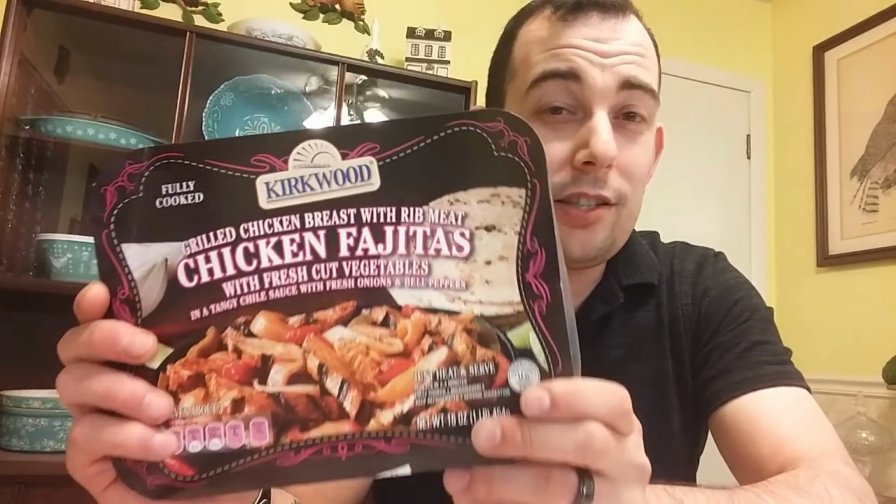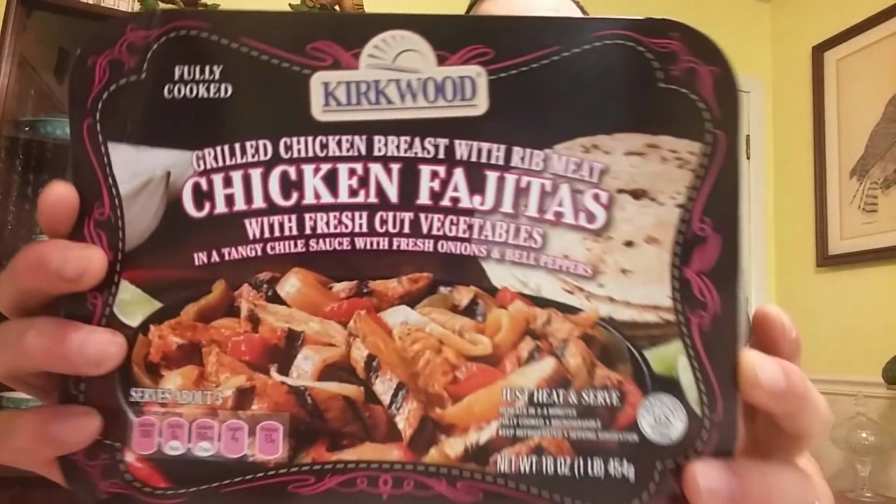Sadly, it is a little bit expensive. I think personally, for the size of this package, this is $5.99. Now, as far as the package size goes, the price isn't that great, but it kind of makes up for it in the taste because it is really good. So I'll go ahead and show you the package here.